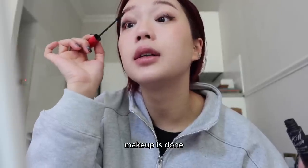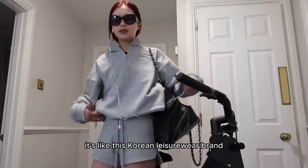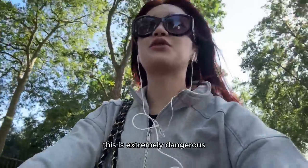Makeup is done. I'm ready to go. This is the outfit. This is from B Devil. Shirt is from B Devil. This is B Devil as well. It's like this Korean leisure wear brand. This is extremely dangerous.